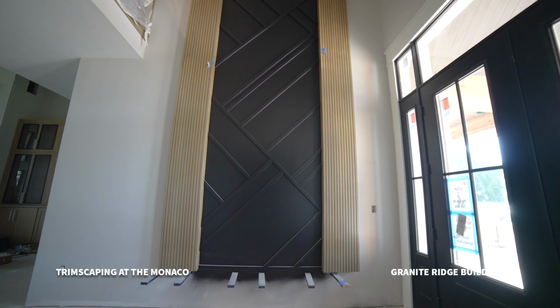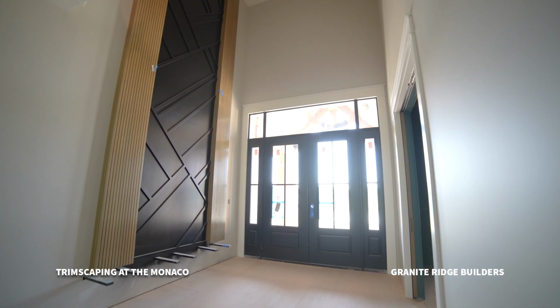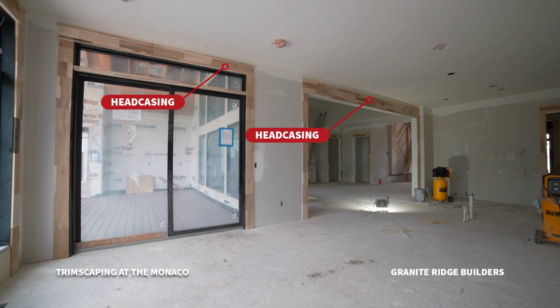We're going to have beautiful 8-foot tall doors that we'll have to talk about more in another show because there's just so much to talk about, as well as head casing for our cased openings going to each area. There are so many details, and we've thought about every one of them.